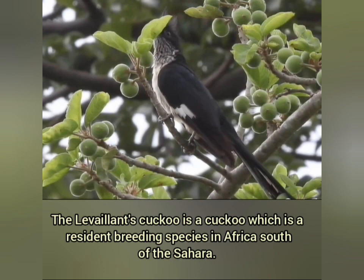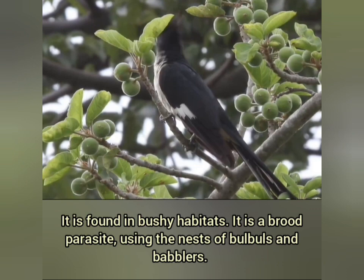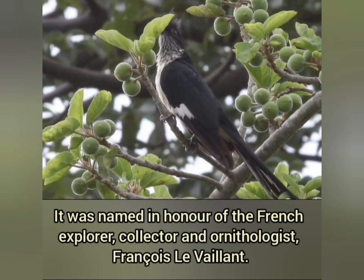The Levaillant's cuckoo is a cuckoo which is a resident breeding species in Africa south of the Sahara. It is found in bushy habitats. It is a brood parasite, using the nests of bulbuls and babblers. It was named in honor of the French explorer, collector and ornithologist, François Levaillant.